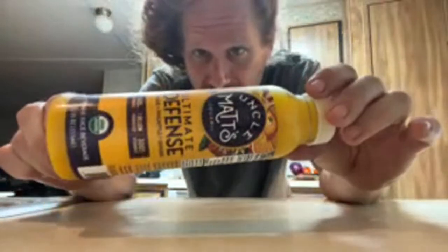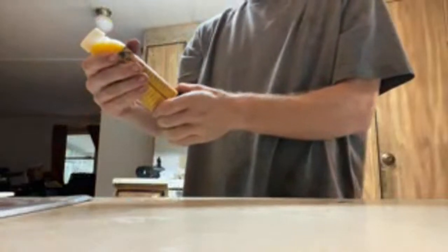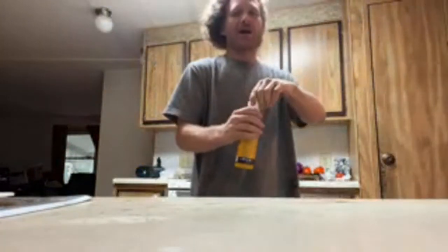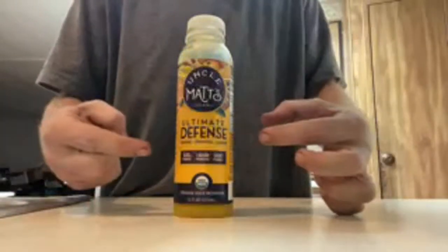I like these better than regular orange juice. It's got orange, pineapple, ginger, and turmeric, but the flavor of it is so outstanding. It's like a seasoned orange juice. That's my favorite product right here. As far as orange juice goes, hands down, my favorite. They're expensive, but I'll buy like 3 at a time and drink 3 over the course of a week, and it just doesn't get any better. Damn, that's good.